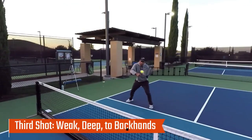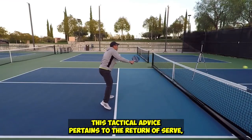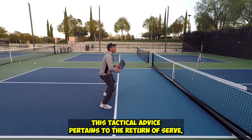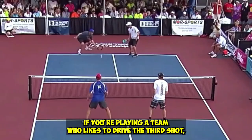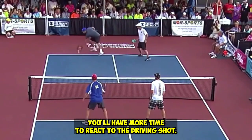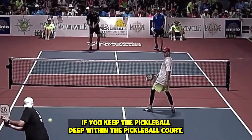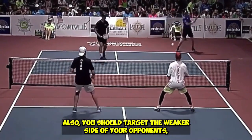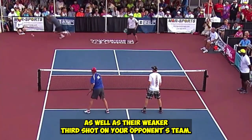Number 5. Third shot. Weak, deep, to backhands. This tactical advice pertains to the return of serve, which is your opponent's second shot in a rally. If you're playing a team who likes to drive the third shot, you'll have more time to react to the driving shot if you keep the pickleball deep within the pickleball court. Also, you should target the weaker side of your opponents, as well as their weaker third shot on your opponent's team.